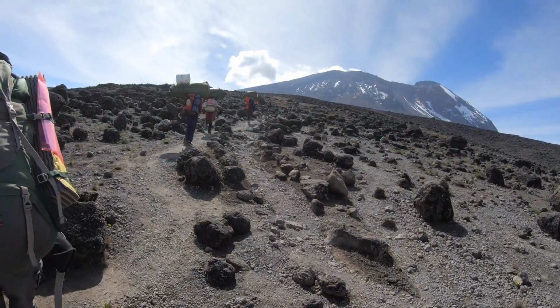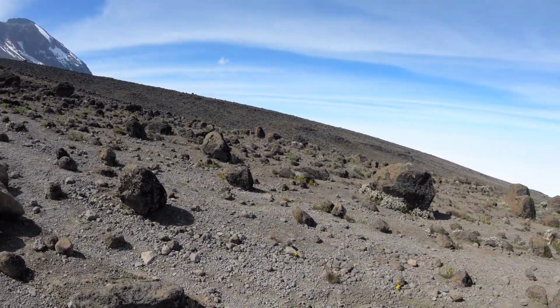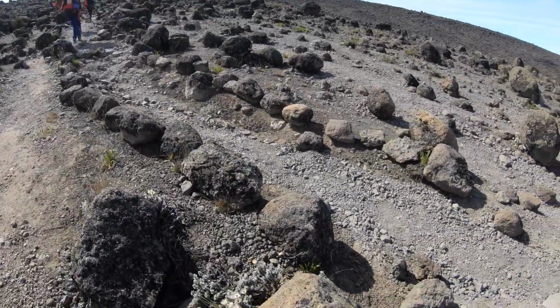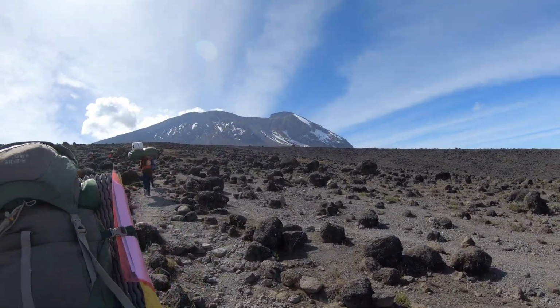And we've been on the trail for the better part of close to 2 hours. Anyways, we're going through the alpine desert here, and these little flowers are the everlasting flowers. Pretty cool little flower here that you see in this part of the hike.